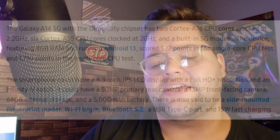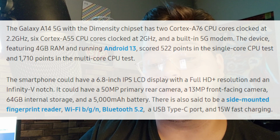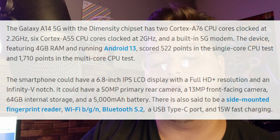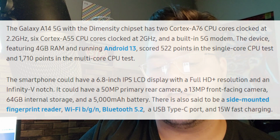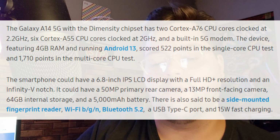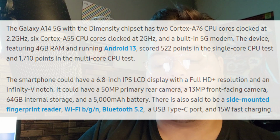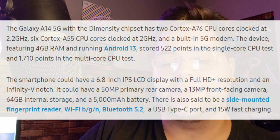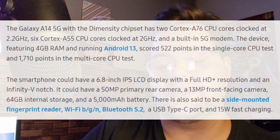But it says the Galaxy A14 5G with the Dimensity chipset has 2 Cortex A76 CPU cores clocked at 2.2 GHz, 6 Cortex A55 CPU cores clocked at 2 GHz, and a built-in 5G modem. The device, featuring 4 GB of RAM and running Android 13, scored 522 points in the single-core CPU test and 1710 points in the multi-core CPU test.